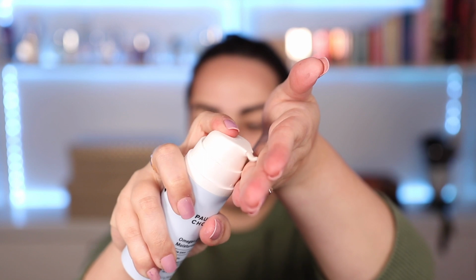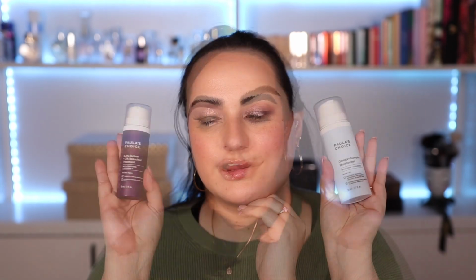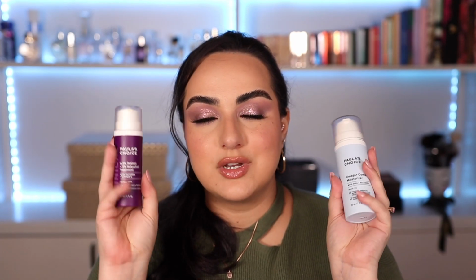I'm also really happy when I tried this one earlier. It felt extremely nice on my skin, not too thick, not too thin. It gave me a nice natural glow, and I figured it was the perfect thing to pair with my new Paula's Choice treatment. So like I said, I'm going to be using the heck out of these for the next few months, and I will come back and tell you how things are going. I'm really hoping for a better skin texture overall.